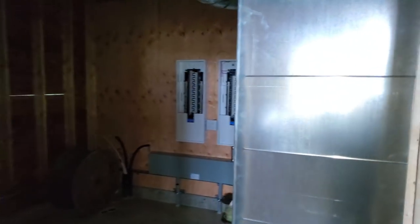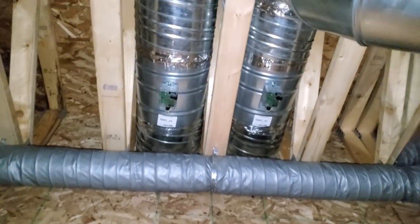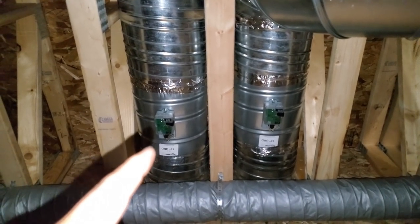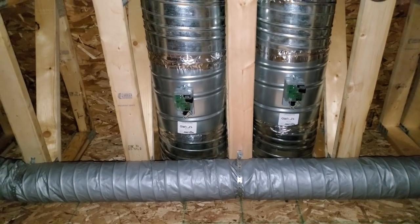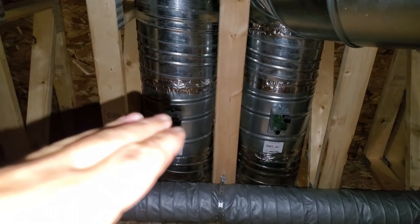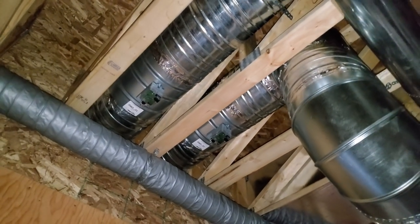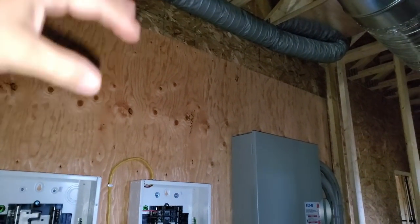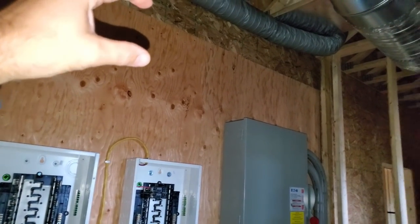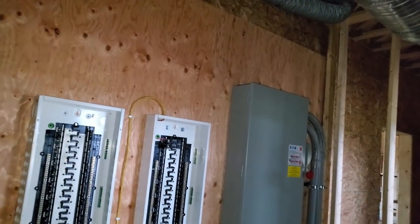In the utility room here, you can see we went with a dual zone, so you can operate the top floor and the main floor independently. They're on their own thermostats. You have a servo controlling a damper, so you can control heat and air conditioning separately from floor to floor. In our home now, the top floor is like 35 degrees and the basement's like 15 degrees Celsius. So it's freezing in the basement, boiling in the upstairs.